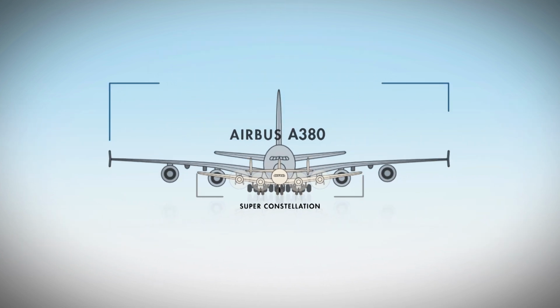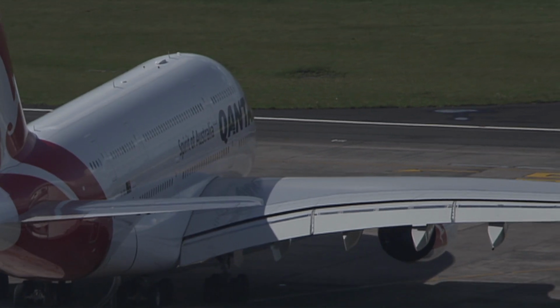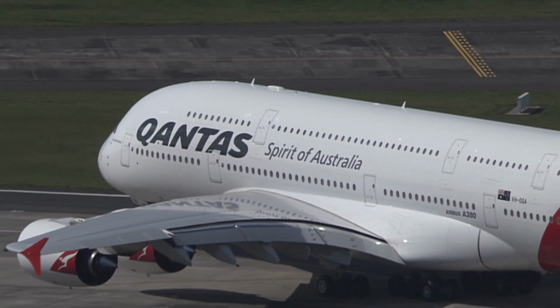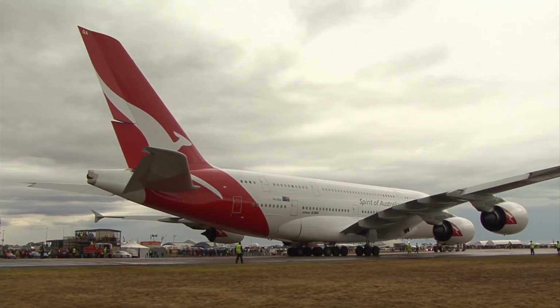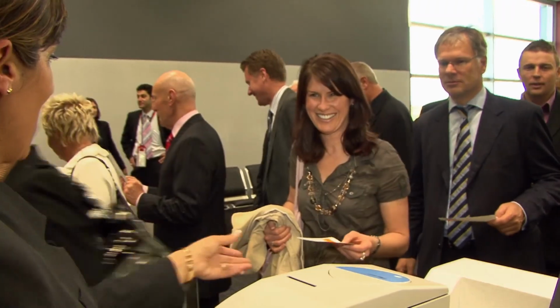Introducing the Airbus A380, the largest airliner on the planet. Nothing beats this aircraft. This is the best thing I've ever flown. It handles superbly and it's quite responsive. You can put it where you want it and you need it. This massive airliner has been brought into Australia as the flagship for the Qantas long-haul fleet.